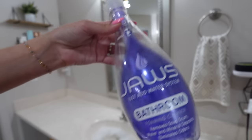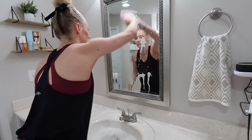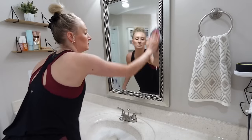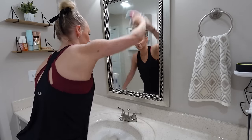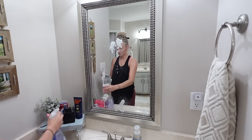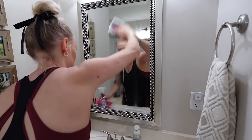I am going to use this Jaws bathroom cleaner to clean my glass, because I was too lazy to go find glass cleaner and I didn't know if it was going to work or not, but it did. It shined my glass perfectly. So that was a fun little thing for me to figure out. And I'm almost out of that bathroom cleaner as well. I don't know if I have any of the refills left, but I did have that under the sink, so I just went ahead and used it and it worked out perfectly.